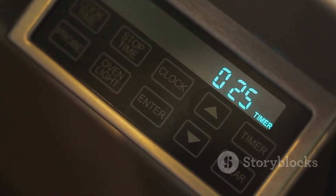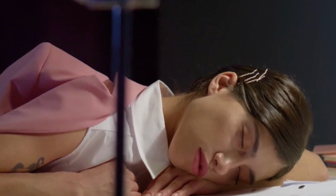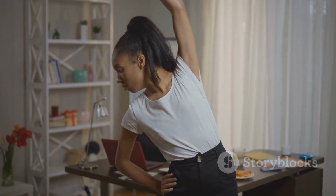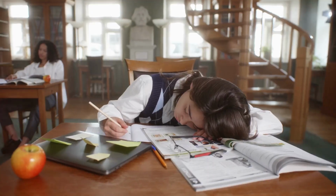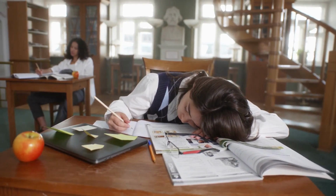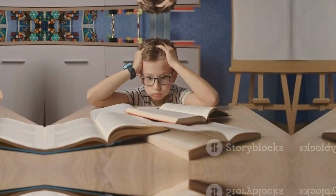Here's how it works. Set a timer for 25 minutes of focused work, followed by a 5-minute break. Repeat this cycle 4 times, and then reward yourself with a longer break of 15 to 20 minutes. During your breaks, step away from your desk, stretch, move around, or grab a quick snack. The key is to give your mind a chance to rest and recharge, so you can return to your studies feeling refreshed and focused.